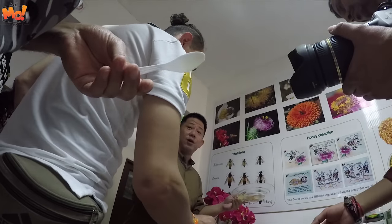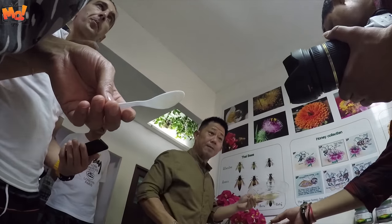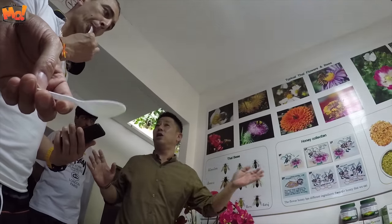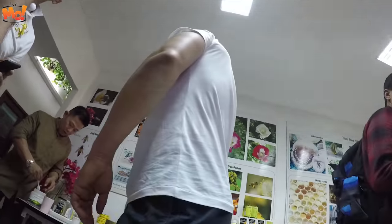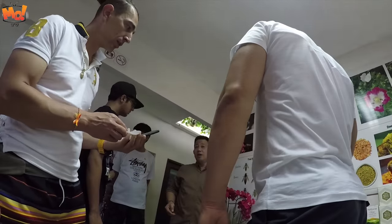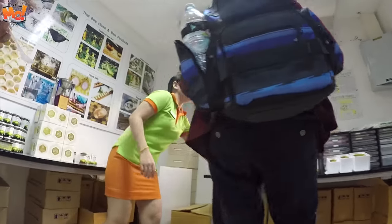Okay, I will tell you the benefit. If the honey is pure and natural, it must have a natural benefit. Like if you have a sore throat, you just take a tablespoon, put it inside your mouth, and it slowly goes down. A little bit later on, you can feel the pain slowly go away.